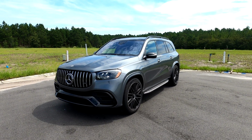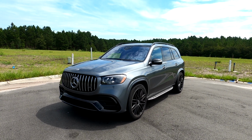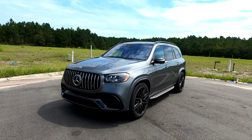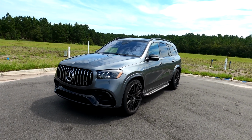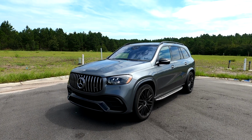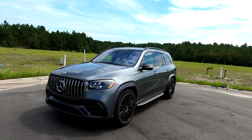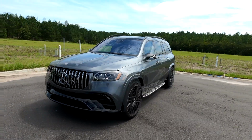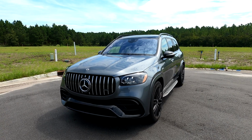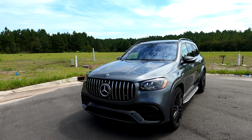Today I'm bringing you a beast, which is the 2021 Mercedes-AMG GLS 63. The Mercedes-Benz GLS is actually a redesigned vehicle for the 2020 model year, and the AMG version, the 63 on the GLS, is all new for 2021. So in making a beast, Mercedes-AMG just pulled out all the stops.